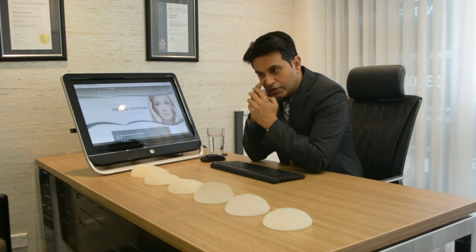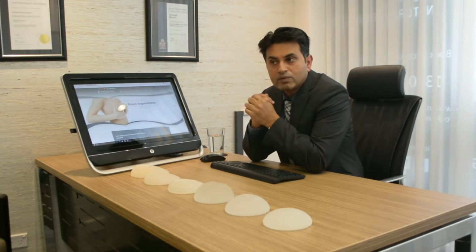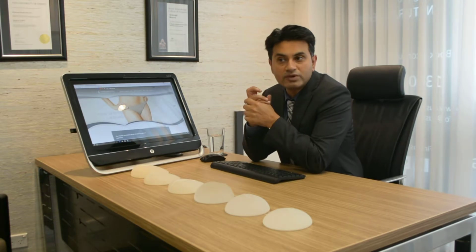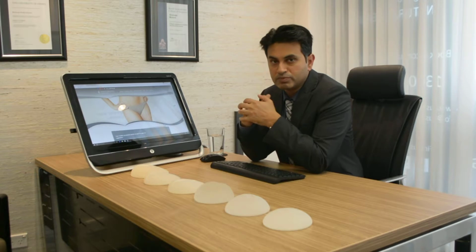So the great majority of women who have breastfed, or who have lost a lot of weight, would probably end up requiring a breast lift. Not all. We do see maybe 3 out of 10 women who have breastfed not needing one, and they're usually the women who had small breasts to begin with.